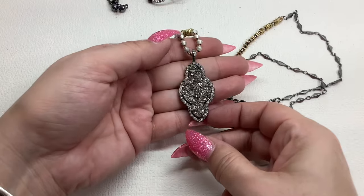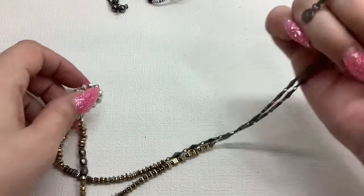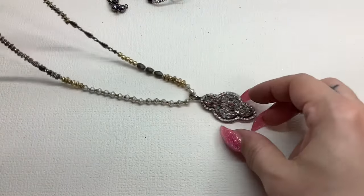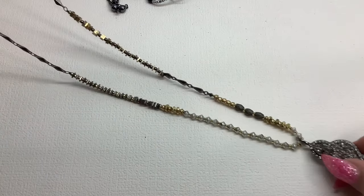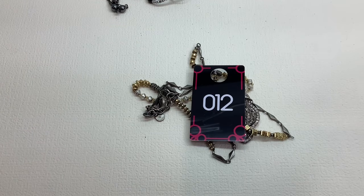Ooh, this is pretty. Ooh, I see all the stones. All the stones are there. Really nice. This reminds me of Lucky Brand. Nope, Stella and Dot. Okay, even better. So that's really, really pretty. They got the druzy with these rhinestones, and then you got all these cool beads, and then you have your extender. So without using the extender, it is a 14-inch drop. Stella and Dot, number 12. And we're gonna do this one for $10.